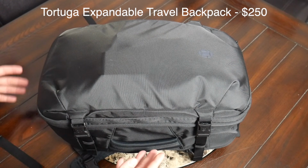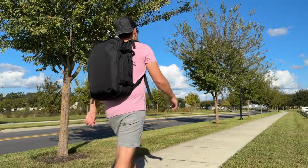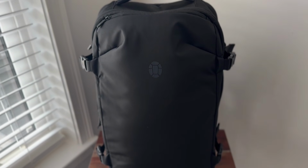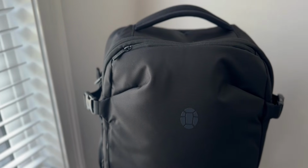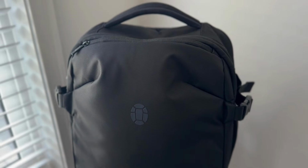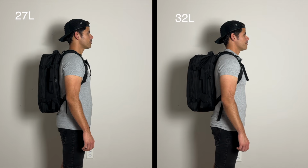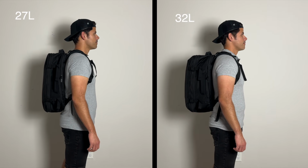The Tortuga expandable backpack has a minimal appearance that's going to work well for all types of travel. It's solidly built with a 630D nylon exterior that's going to offer a nice amount of weather resistance, durability. You have smooth working YKK zippers, really nice hardware all throughout. And then this is going to come in at about 27 liters when it's compressed down, and then it can expand to around 32 liters. And so it's one of the more spacious expandable options.